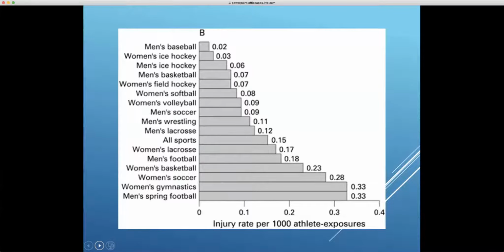In this study, which comes from the NCAA Injury Surveillance System, looking at both men's and women's intercollegiate sports and ACL injury tears, what's of interest is that of the top six categories of highest injury rates, women's sports are in four out of the top six, and the only two men's sports that make it in there are spring football and fall football. If you also look at this list, comparing women's soccer to men's soccer, you see that in the same sport the rate of ACL injuries to the women occurs at a much higher incidence.